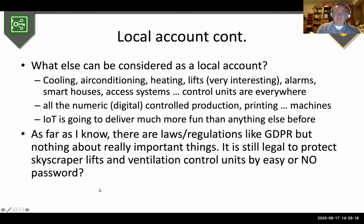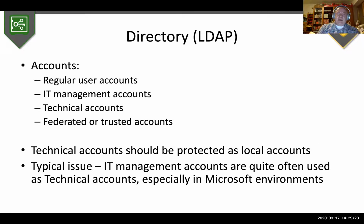That's very important for them, not only IT, but also everything. And another interesting thing: I've been talking about local accounts, and probably everybody who is joining this webinar has a computer, so you have some local administrator account managed by your administrator. But there are also other accounts, usually now kept in an LDAP directory. In fact, it's a directory with an LDAP interface or LDAP API.